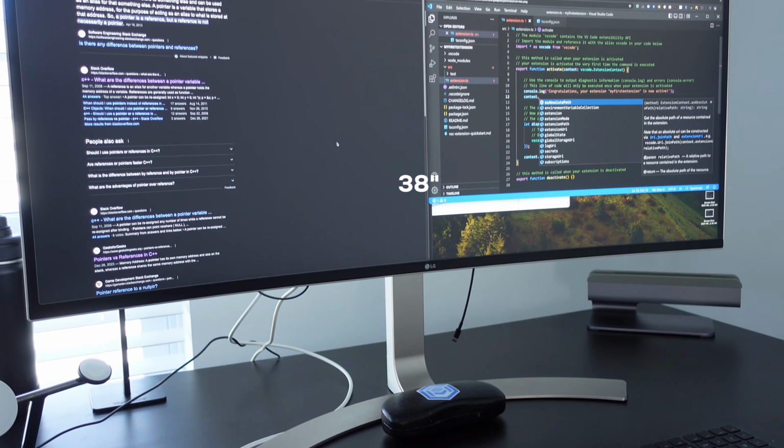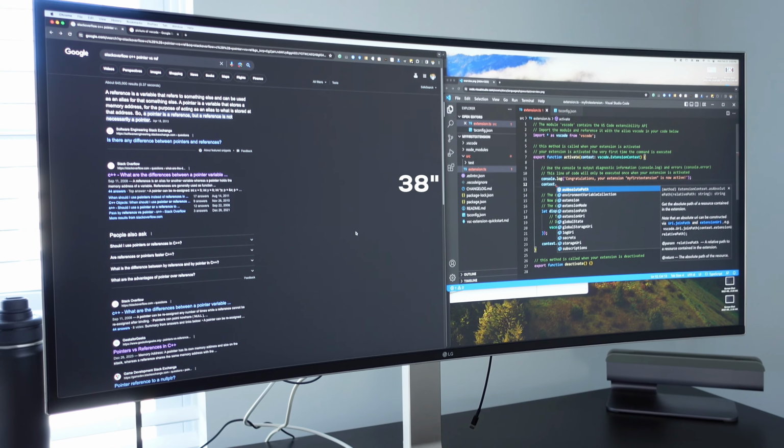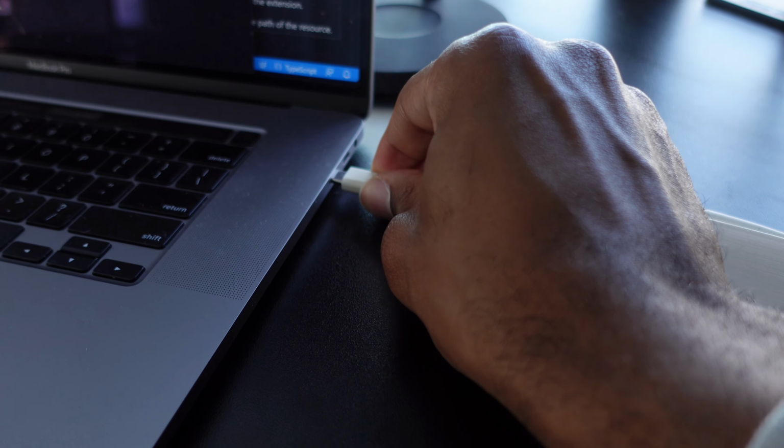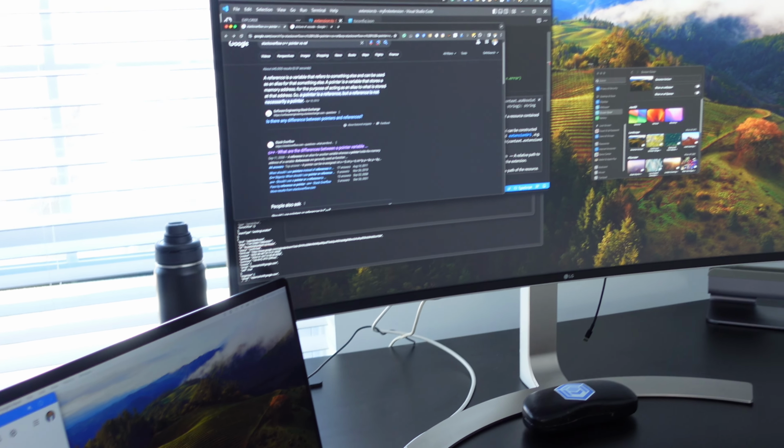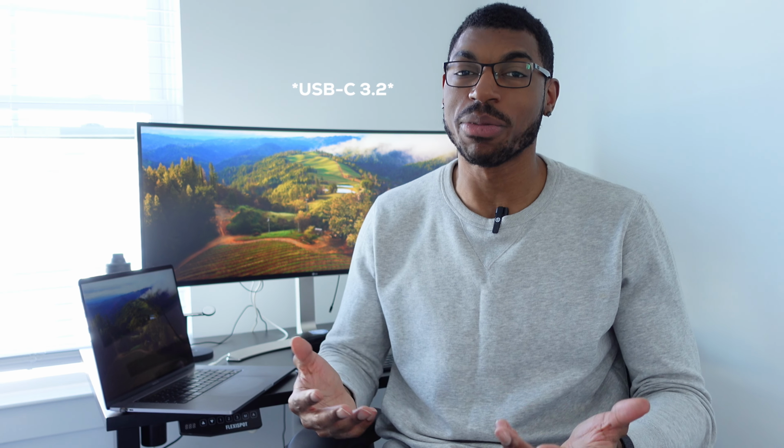38 inches of screen real estate gives me plenty of room to multitask whenever I'm programming. And the best feature of this monitor is that I can have a one cable setup because it can be used as an external display and a charger for my MacBook Pro using Thunderbolt display technology.